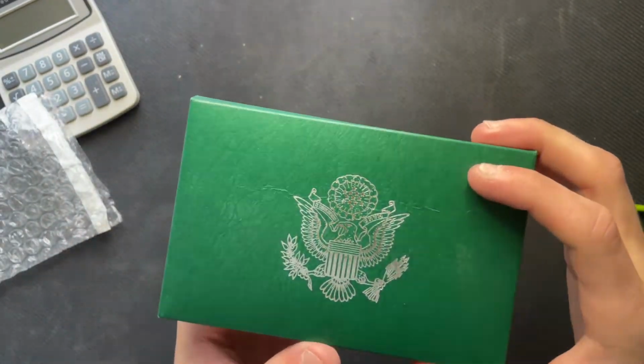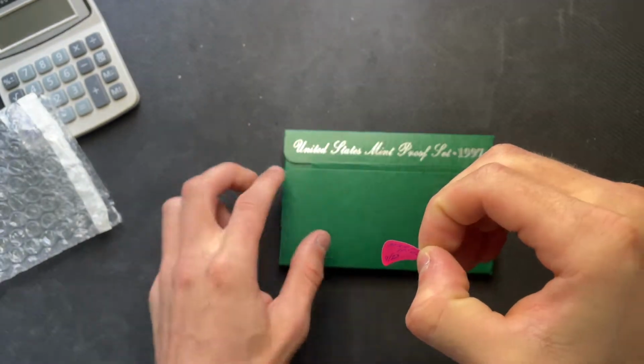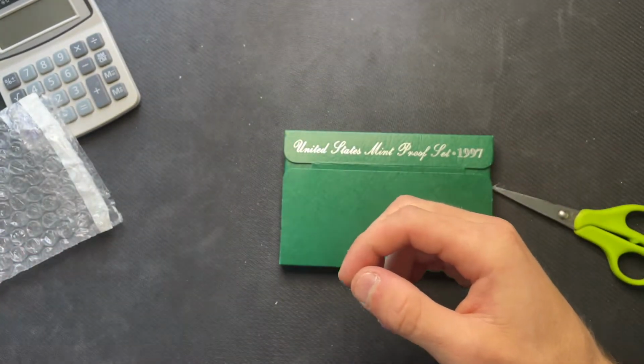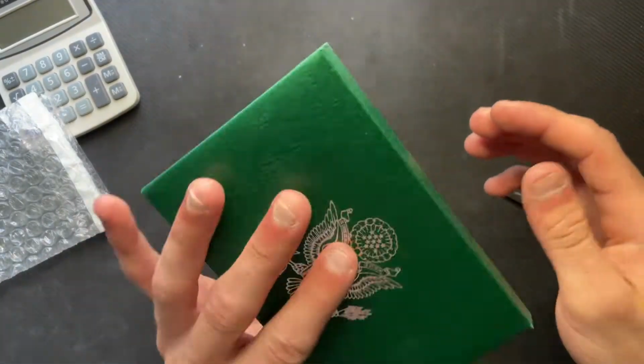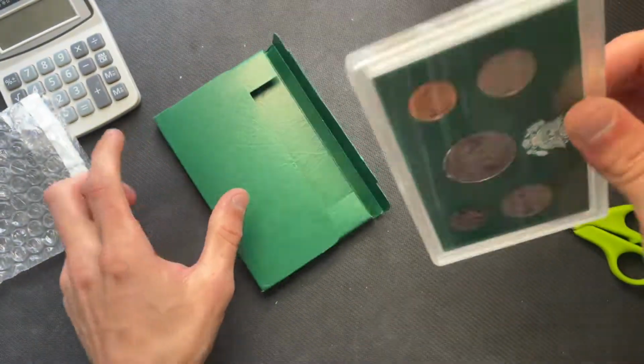Pretty good condition on this. 1997. I have no idea what this means. It's probably something for his inventory. But just a standard United States proof set for 1997.